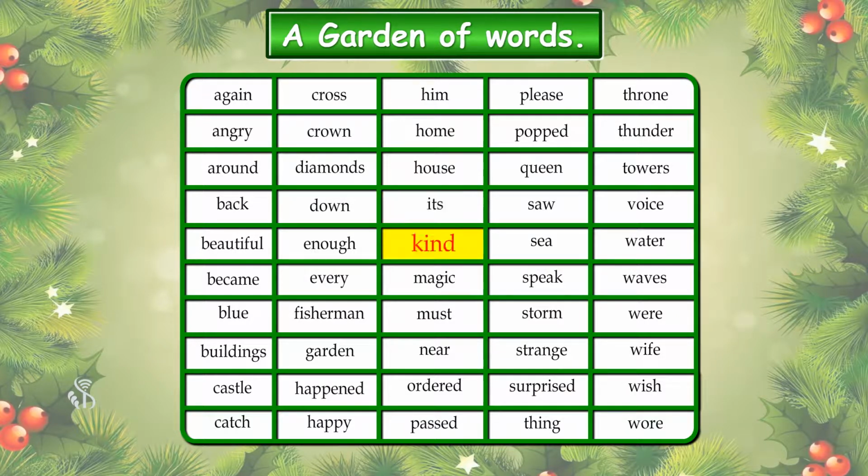It's. Kind. Magic. Must. Near. Ordered. Past. Please. Popped. Queen. Saw. See. Speak. Storm. Strange. Surprised. Thing. Throne. Thunder. Towers.